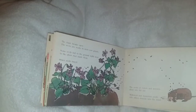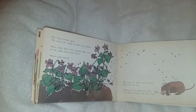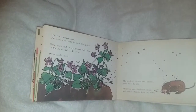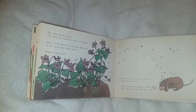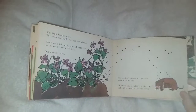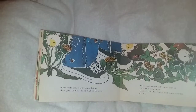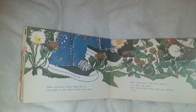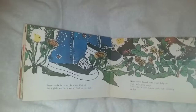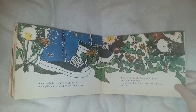Some seeds fall to the ground right next to the plant that made them. Other seeds travel. The seeds of violets and pansies shoot into the air. Milkweed and dandelion seeds ride silken strands into the wind. Some seeds have sturdy wings that let them glide on the wind or float on the water. Some seeds travel with your help or even your dog's. Their sharp little burrs hook into the clothing or fur.